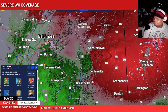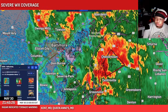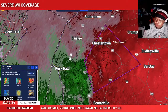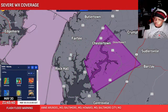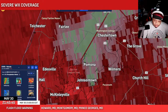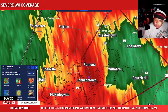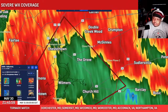But that's the situation. The rain just picked up here in Baltimore. On the northwest side, we got some more storms back here, but again, below severe. But there's your rotation right now. And we'll go to... Let's go Sterling on this real quick. Right now, this rotation would be closer to Pomona, over near Wilmers, over towards the Grove area. But that's where it is. And if you are in the path of this, you need to be in your shelter.